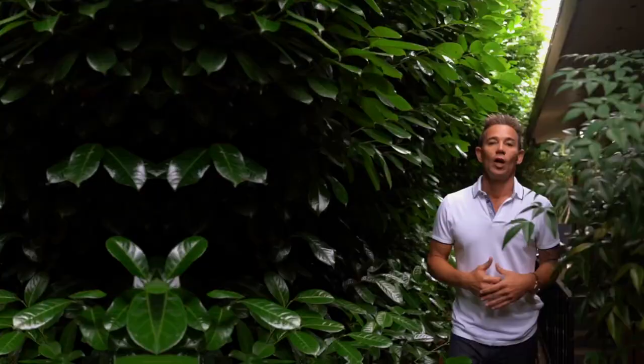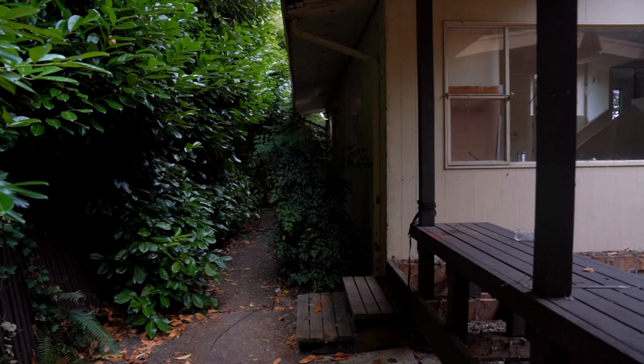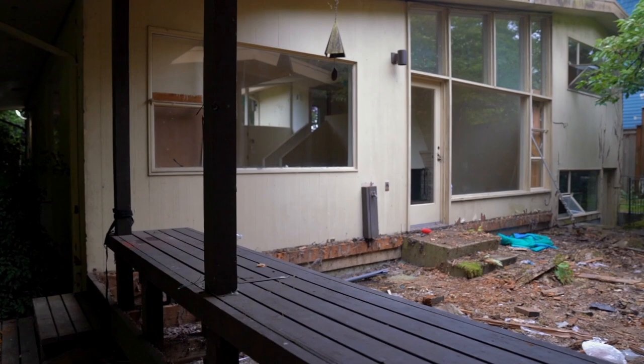As we transition to the back, we have a lot of work to do here. The home was originally built with an oversized 20 by 30 deck with cool built-in bench seating that matches the era of the home. So what we've done is we've demoed the whole structure that was rotted out and we're replacing it with the exact same structure so it ties in with the original era.